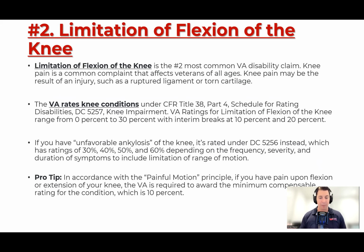Keep in mind here, pro tip, there's something called the painful motion principle for any musculoskeletal disability. And what that means is if you have any pain upon flexion or extension of an extremity, the VA is required to award the minimum compensable rating for that condition, which is typically 10%.